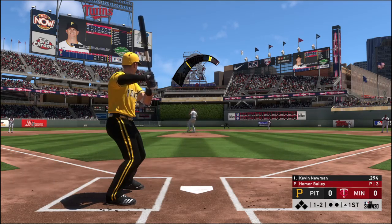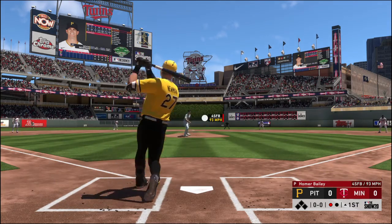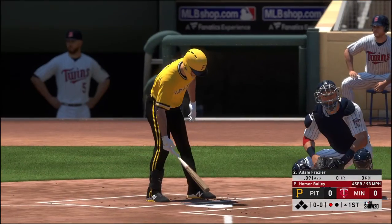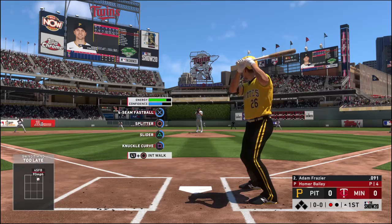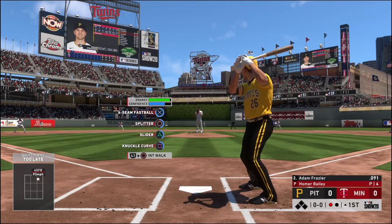The 1-2 is swung on and missed. He got him on strikes. Stepping up to the plate, Adam Frazier. He'll get to take his first cuts here.